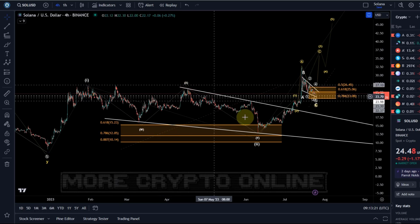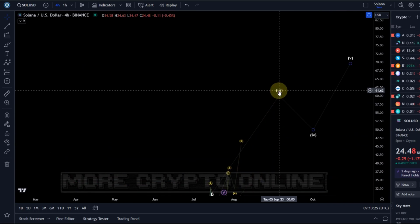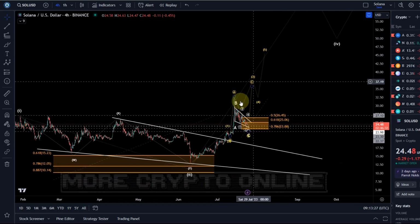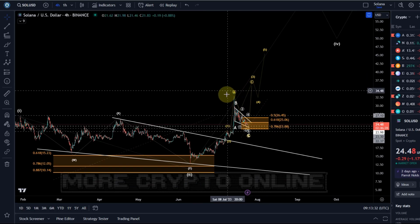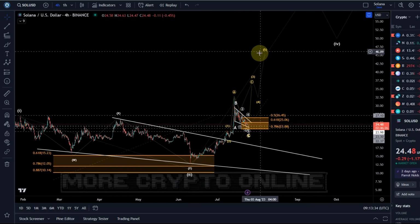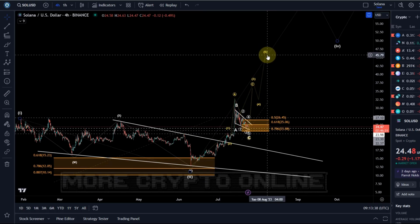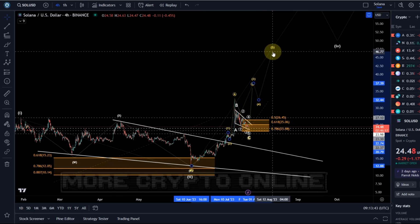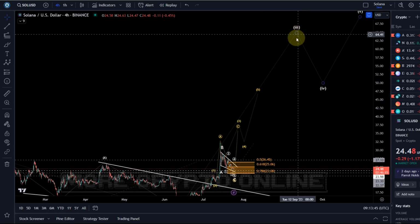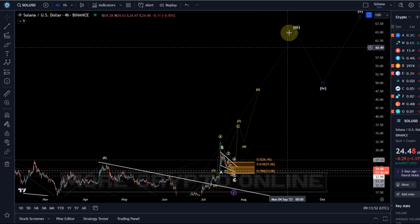The move down is a WXY structure in a wave 2, and we give it a chance to really rally in a third wave. What you need to understand, though, is that this move up can really only be a diagonal, in my opinion. And therefore, this yellow wave count here, the highlighted 5-wave move, if it gives us 5 waves, that would be important. That cannot be the third wave because a third wave cannot be a diagonal in itself. So it would have to be the first wave of a third wave.